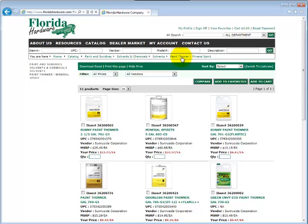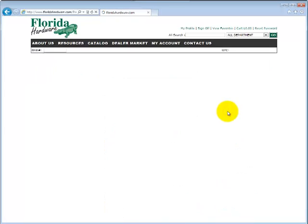Okay, let's look at gallons of paint thinner. You have a choice. If you know what you want, you can go down and enter your quantity right there and you're ready to go. You can put in whatever gallonage you want. There are some items though that are no break items. Let's go ahead and click into this item and see what else we can learn on this item.